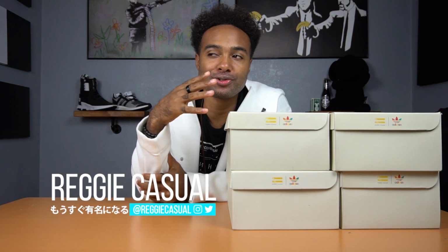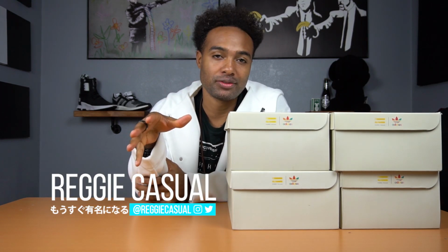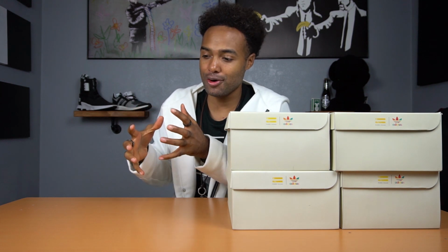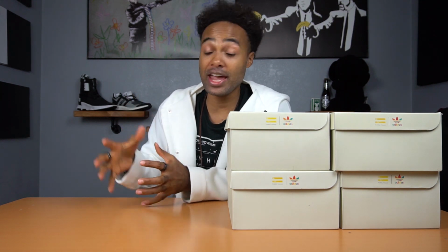The human race is good, mostly. Not that much, but at least Pharrell and Adidas have rarely let us down. And a combination of Pharrell, Adidas, and the human race can be received as a pretty good thing. So, this is your boy Reggie Casual, and these are 4 colorways of the Human Race NMD trails. Let's get it.